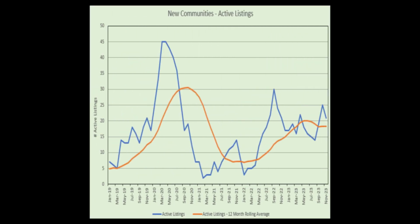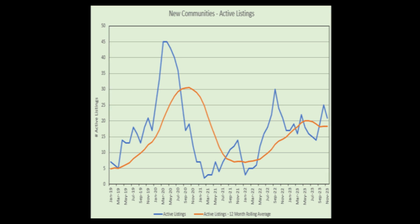The other thing that stands out about the new communities compared to the original communities is that the active listings, or number of homes for sale, has stayed relatively consistent. The reason is that, unlike traditional homeowners who say they want to stay put, they like their interest rate, they don't want to move, home builders are there to sell homes. So they are going to consistently put homes on the market from month to month. That's why the active listing activity has stayed relatively consistent in the new communities over the last several years.